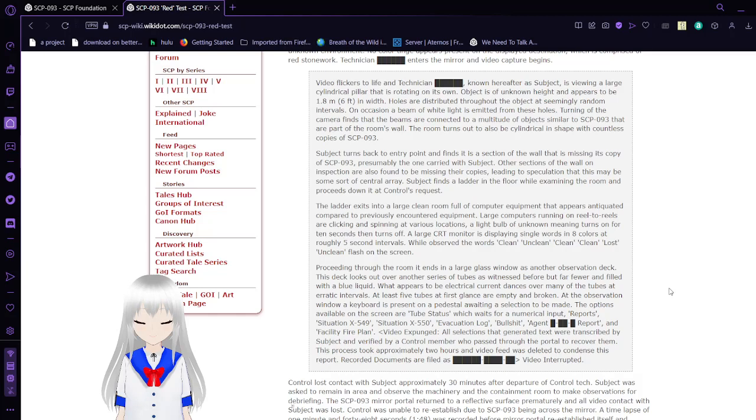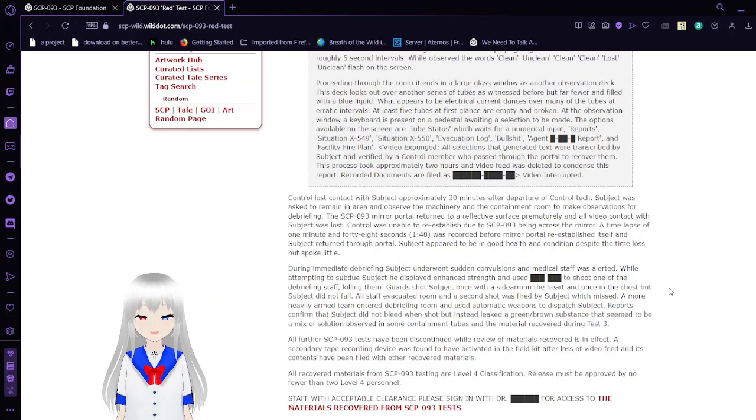This deck looks out over another series of tubes as witnessed before, but far fewer and filled with a blue liquid. What appears to be electrical current dances over many of the tubes at erratic intervals. At least 5 tubes at first glance are empty and broken. At the observation window, a keyboard is present on a pedestal awaiting a selection to be made.